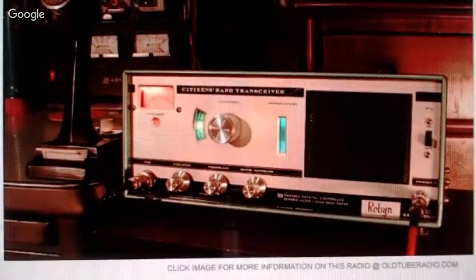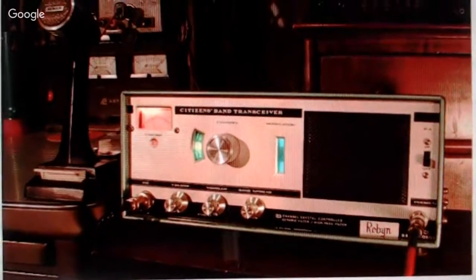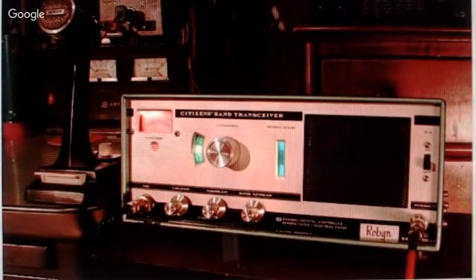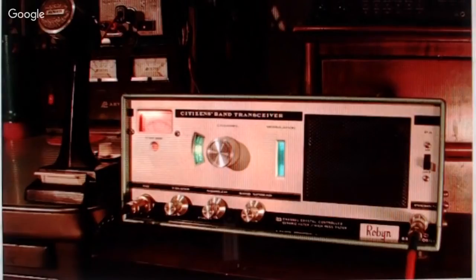And Mike, SWL47, I hope you are listening tonight, because he is another station that can help us in our goal to grab as many of the Magic Eye tubed radios as we can here on this session of the Old Tube Radio Network. There it is, the Robin T123, the Magic Eye right in the center, where the illumination on the top and the bottom, as they get closer together, in theory that represents you getting closer to 100% modulation. Over. That's correct.